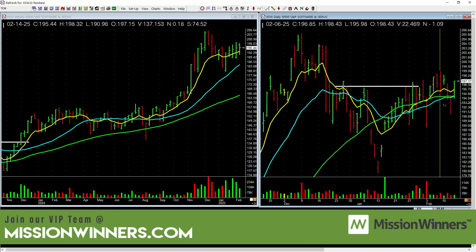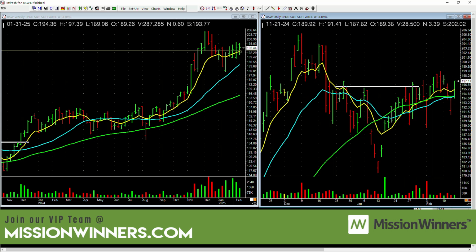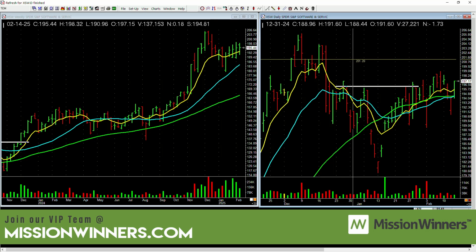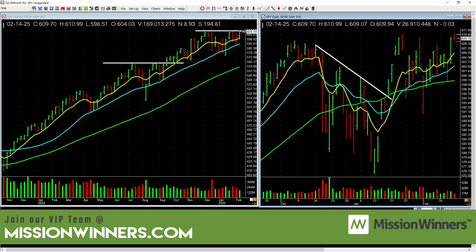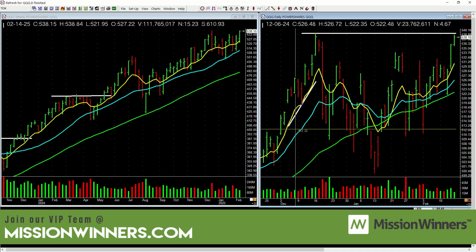Software isn't looking too bad here. Kind of see it on the daily. Doesn't look too bad on the weekly. Basing here. What is it? Technology related. Growth. Love that. Spiders, basing up here. What do spiders need to do? Look, lifts up here. Got to take this out. Got to start moving up. That's what we need to see. But it is a nice base up here, and I like that. QQQ, same situation. Nice base.